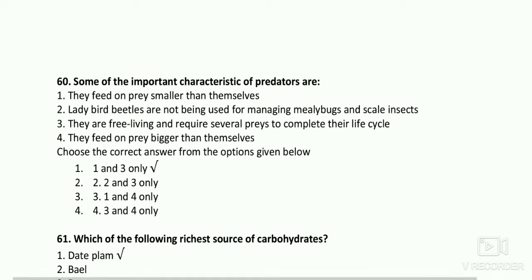Some of the important characteristics of predators are, okay, just read the question. Generally, firstly you must know what is a predator and what is a parasitoid. By definition, a predator requires many hosts to complete its life cycle, and a parasitoid requires only a single host. But in this question, friends, just read. First I will go through this. They feed on prey smaller than themselves. Yes, it is a definition of predator.